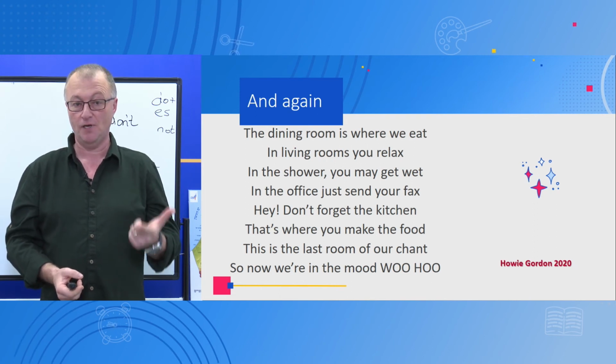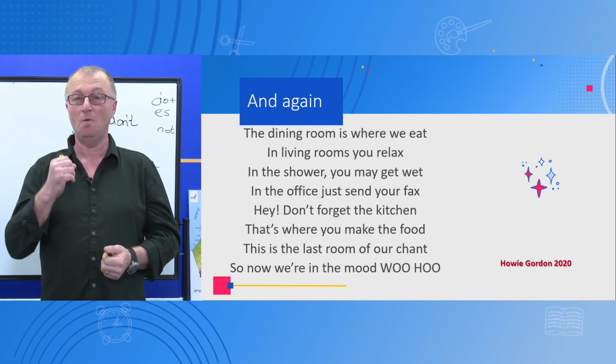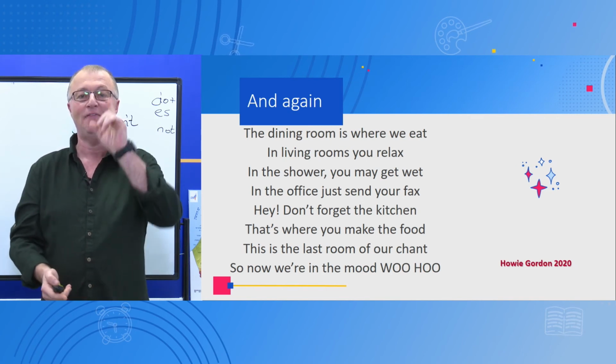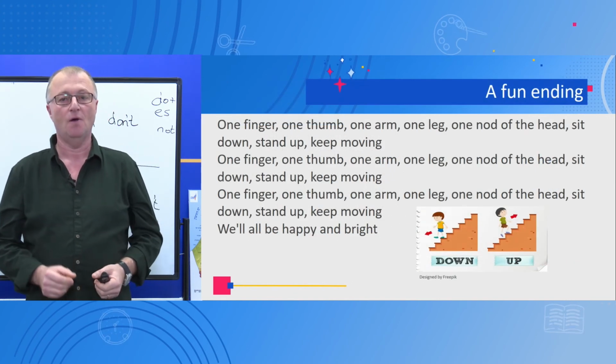This is the last verse of the chant. So now we're in the mood. Woo, woo, we're ending the show. And the last song, we're going to go back with the last verse of.